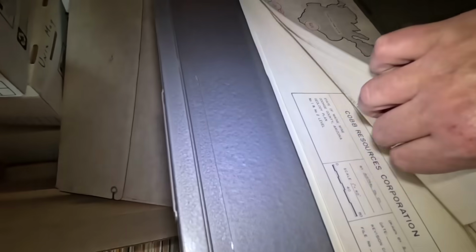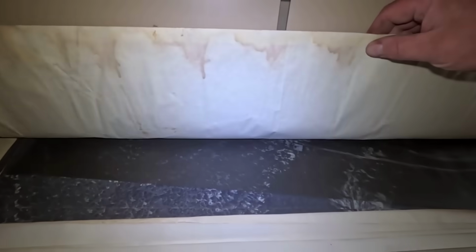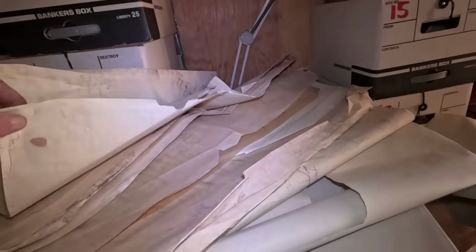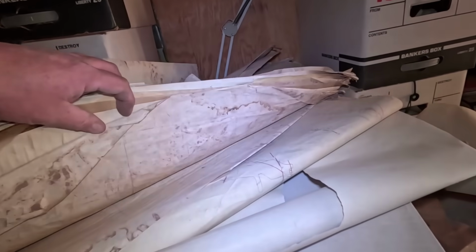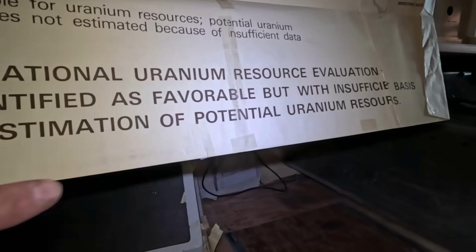Black Canyon City. Geology plan. Back when overhead photography was really expensive. Sample locations. Tons of data here. Favorable but insufficient basis of estimation of potential uranium resources. If you ever want to know where uranium is in the US, I got the map.